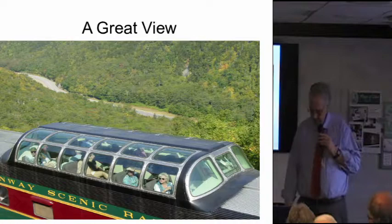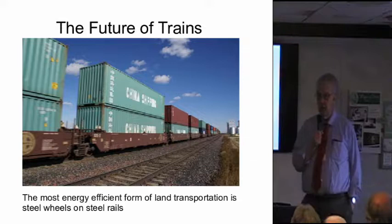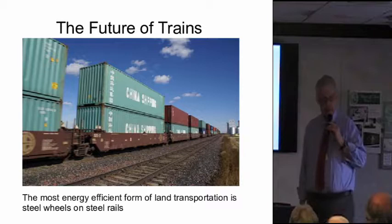What's the future of railroad? Well, there's no getting around the fact that the most efficient way to move cargo over land is steel on steel. Steel wheels rolling on steel track. At slow speeds, an ocean liner uses less fuel per ton mile, but not at the speeds they normally go.